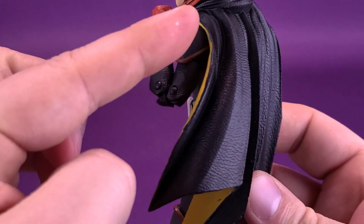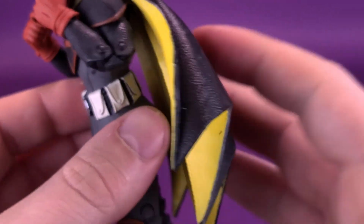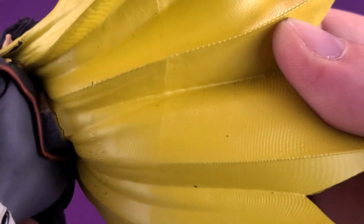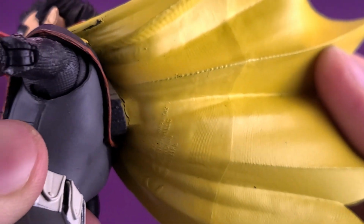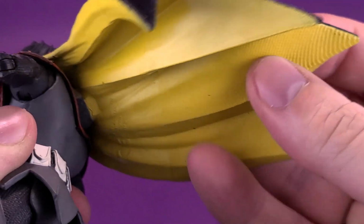You only see just a little bit of the yellow, which I guess would be the harder place to probably paint on the cape. At least he does have a nice bright yellow on the inside of his cape. You can see the additional sculpting that they've done to the cape. Didn't really even make it smooth either. I do like that they've added a little bit of texturing on the bottom of the cape.